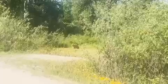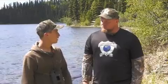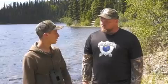Well, even just coming into camp, we already saw a few black bear running around. So why are there so many out and about right now? Springtime, they're all hungry. They just came out of hibernation not too long ago, and they're eager to get their stomachs filled back up and get some good energy in them.